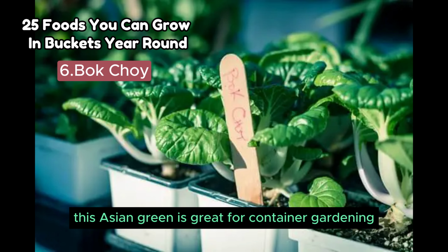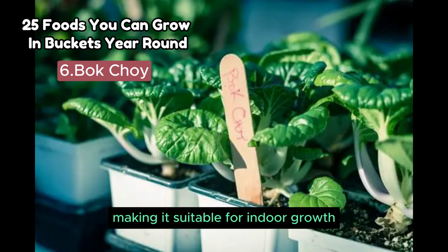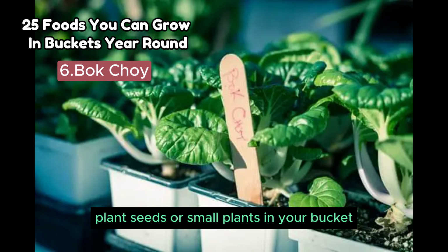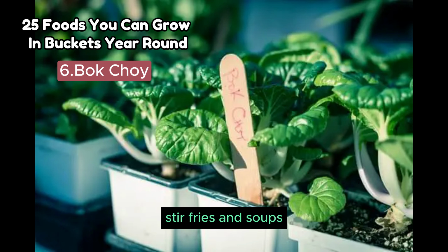Bok choy. This Asian green is great for container gardening. Bok choy prefers cooler temperatures and partial sun, making it suitable for indoor growth. Plant seeds or small plants in your bucket, and you can begin harvesting in as little as 30 to 45 days. Bok choy is excellent in salads, stir-fries, and soups.